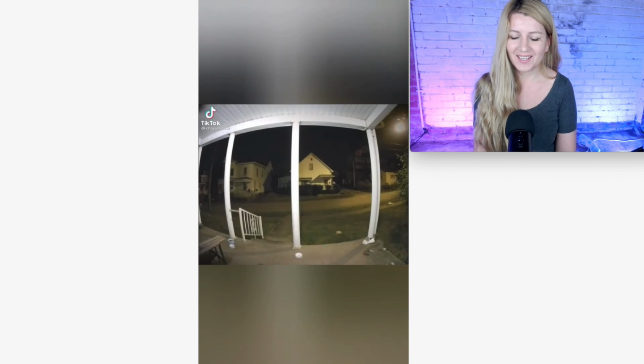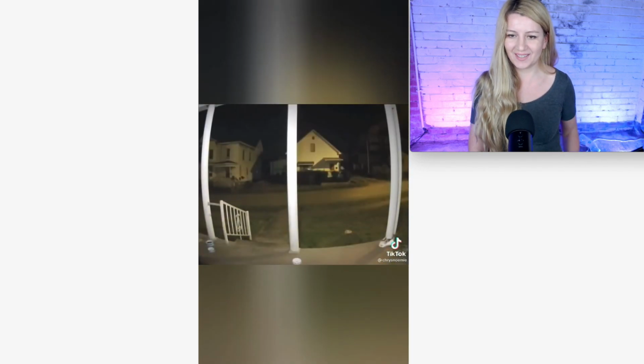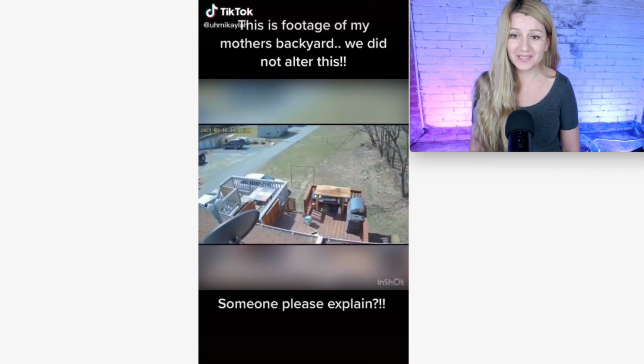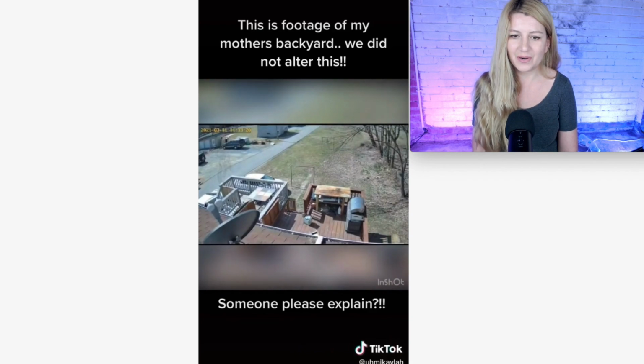I'm not scared of the cat demons. Look at the bottom right-hand corner. It's like he disappeared. What? That cat just flew away. I don't know where, but... What do you think? Very strange indeed. This is a footage of my mother's backyard. We did not alter this. Someone please explain. Okay, there was a demon and it's just gone now.